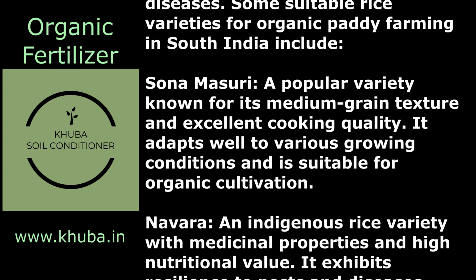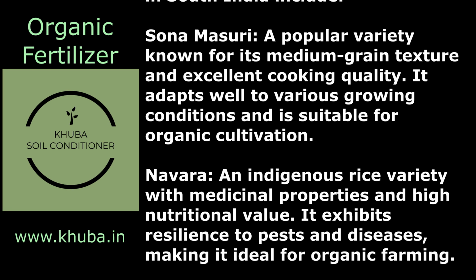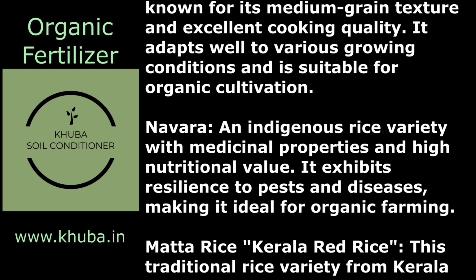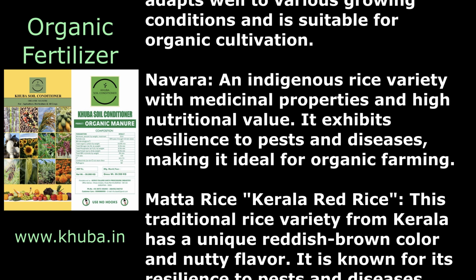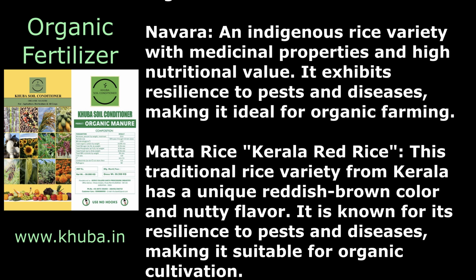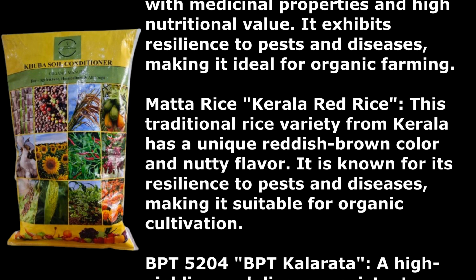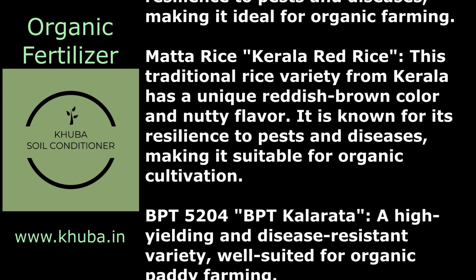Navara, an indigenous rice variety with medicinal properties and high nutritional value. It exhibits resilience to pests and diseases, making it ideal for organic farming. Matta rice, Kerala red rice. This traditional rice variety from Kerala has a unique reddish-brown color and nutty flavor. It is known for its resilience to pests and diseases, making it suitable for organic cultivation.